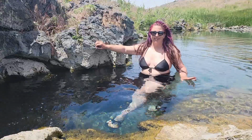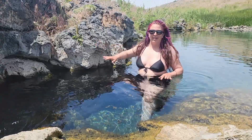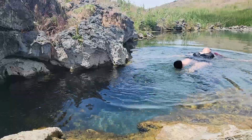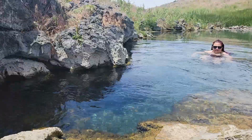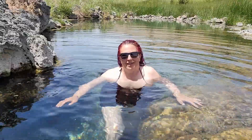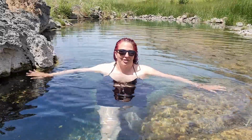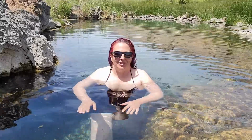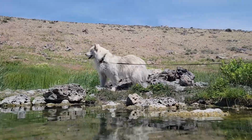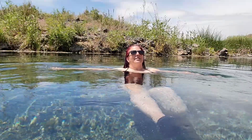It's the perfect temperature for a day like today. It's about 65 degrees out, and this water is 101 degrees. It's wonderful. This spring is located right off the highway, and it's literally a little highway stop. And it's a very refreshing thing to be able to soak in these springs after multiple days on the road. Fluffy is less enthused than his mom is about the hot springs. This is heavenly.